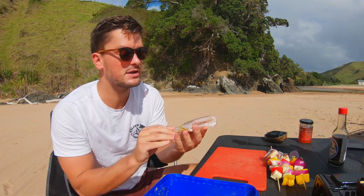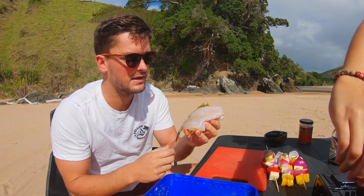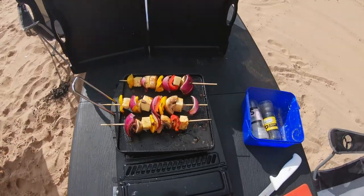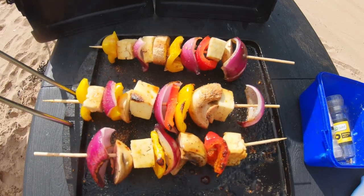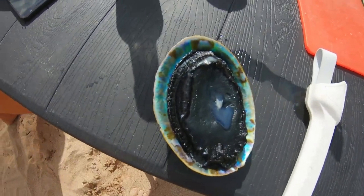It's a type of trigger fish. I've already peeled the skin off and taken the head off and the guts, and we're just going to fry that up like a little drumstick. We got some vegetable skewers going on over here. A few little bits of fish. I'm going to whack that guy up too as well.